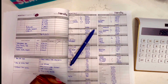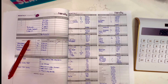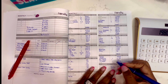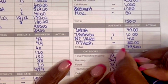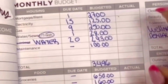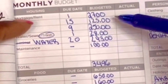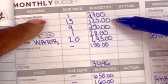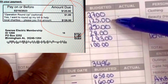So all of that is important because I've added everything up here. For us to get our total, I wanted to get my projected income as accurate as possible. So I'm just going to write this in over here, and then I'll go over everything with you guys. All right, so here in housing, I'm projecting to spend $3,496. That's my mortgage, electricity. Last month, someone questioned my electricity bill for being so low. I'm going to go ahead and put my bill up here so you guys can see.